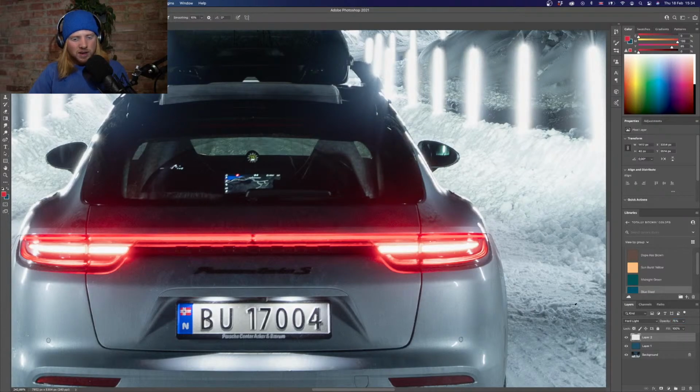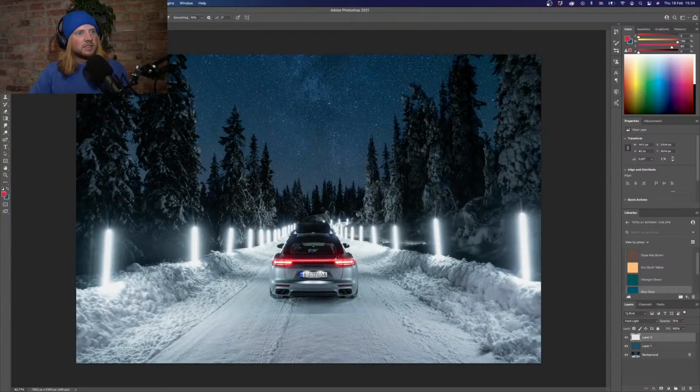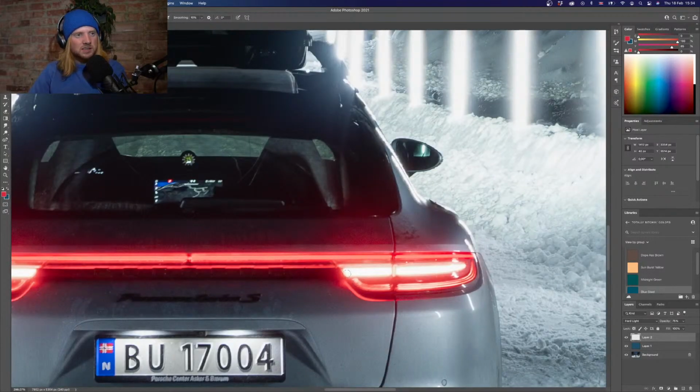Let's go to 75. Something like that. We can also do it for these. You just sort of paint to your heart's desire, huh? Just get in here, paint it up. Look at that. Very fancy. And now we have taillights. You know what? Let's just do the whole thing. Whatever. We're here.